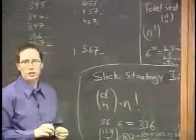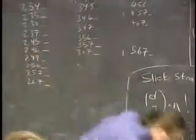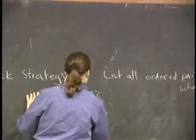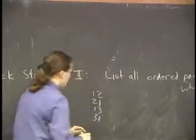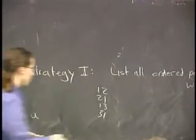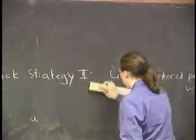Yeah, so they're definitely not going to be the same strategies, because I guess we list all the ordered pairs in lexicographic order, right? We list 1, 2, 2, 1, 1, 3, 3, 1. It would be 1, 2, 1, 3, 1, 5. Oh, you list them that way. You don't even do this 1, 2, 1, 3.